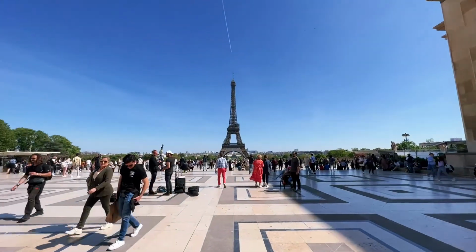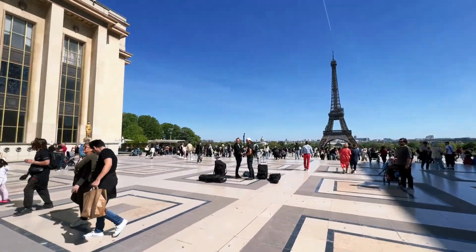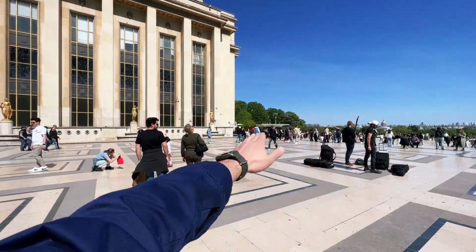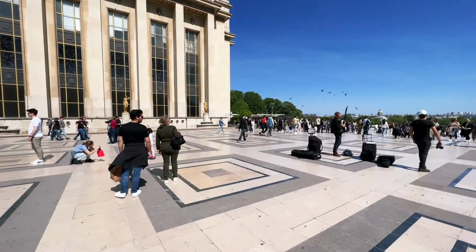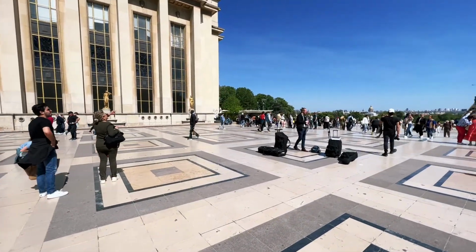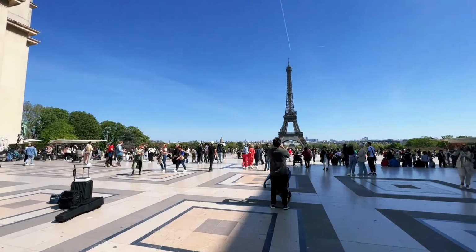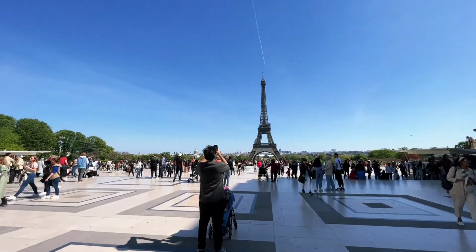And of course, this is the place where the John Wick 4 scene took place. It was where they had the meeting, I won't even spoil the movie, but there was a meeting that took place here in the film. Great film if you want to see something that takes place in Paris.